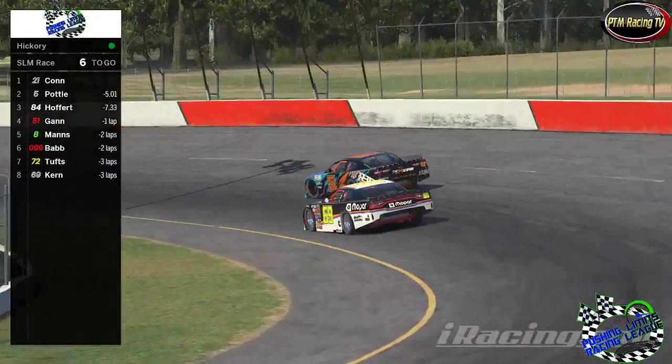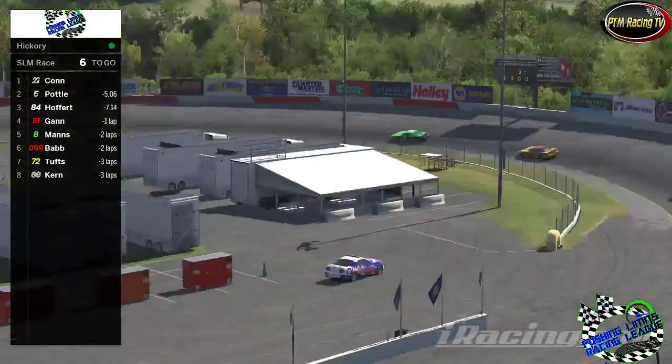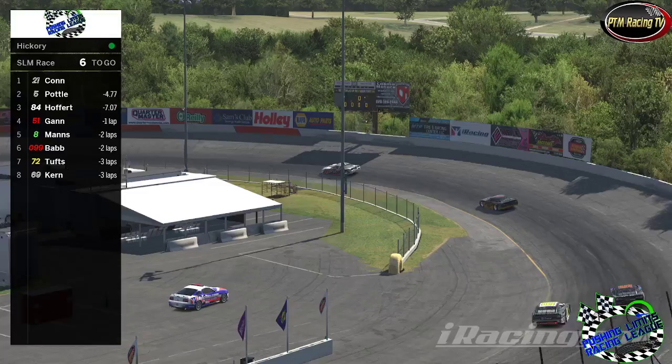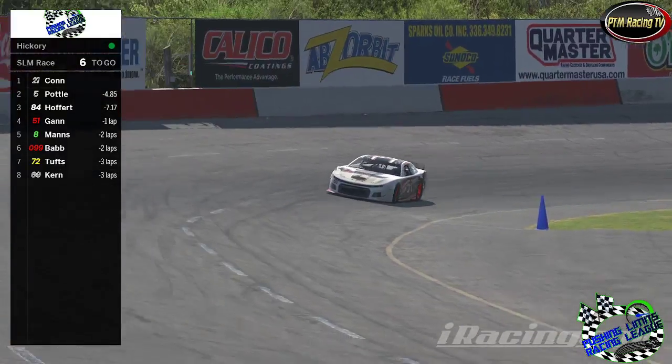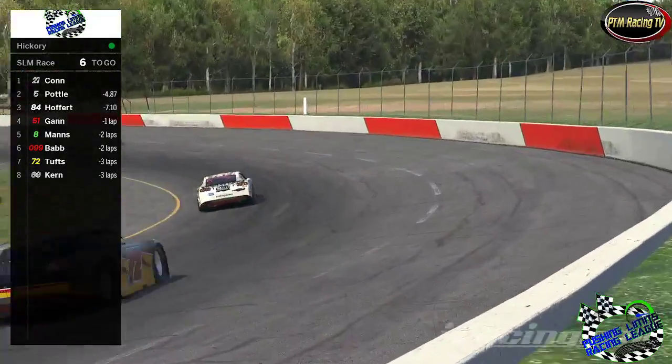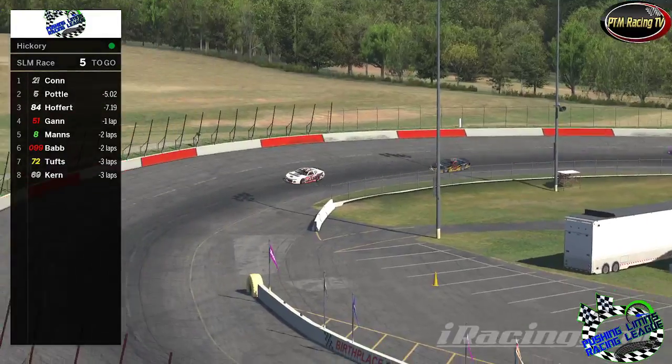Six remain. Kern down low here, a little thunder being smacked in the back and smacked in the sides. There is heavy damage on Eric Gant here. That right side is badly broken up. You can see the fender taking a little bit of a lick or two there.